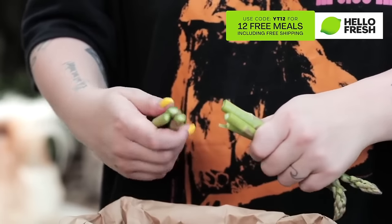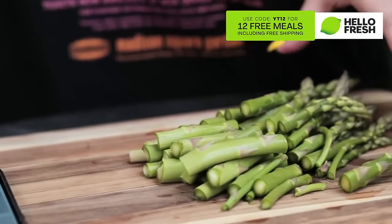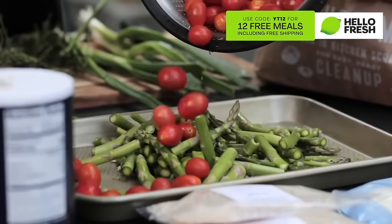I am someone who really does not like going to the grocery store, especially in a big city. It always feels like such a big to-do and such a waste of time. So meal kits have always been something that I've been really interested in.